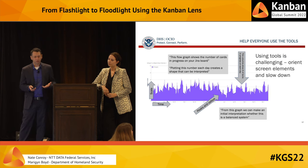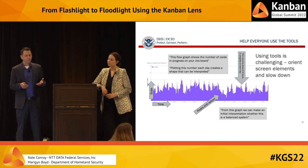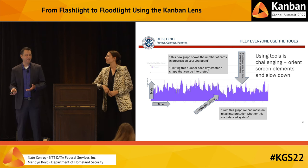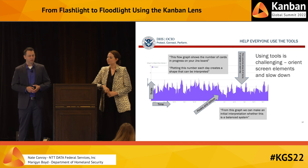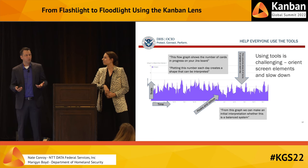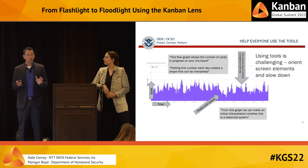And using tools is very challenging. We have mentioned Jira, which is known to have a challenging user interface, and that's the environment that we're in. Your typical knowledge workforce is going to have varying levels of computer savvy, so you can never start too simply with your explanations.